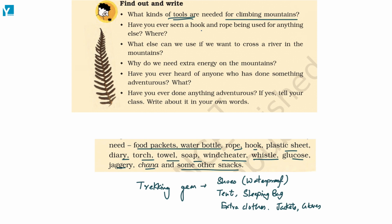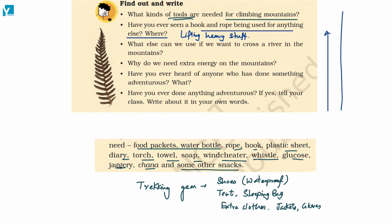Have you ever seen a hook and rope being used for anything else? Hook and rope already have a lot of uses around us, like when lifting heavy household stuff. If you have seen someone carry a bed to an apartment higher above the ground, you can't just take the bed from the stairs or the elevator. Then you use a hook and a rope to lift the bed from the ground up to the apartment. Maybe you have to use a crane to lift the bed to that height, and people just have to pull it up. That's the easiest way to do it.